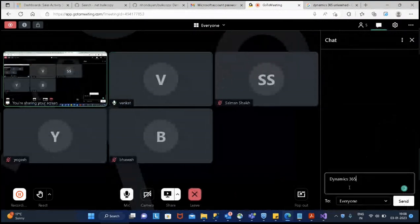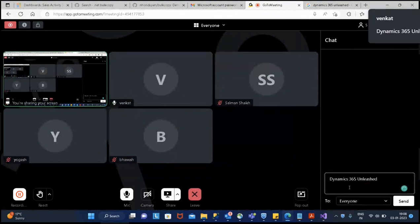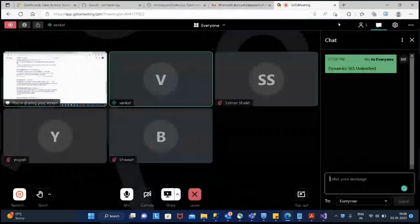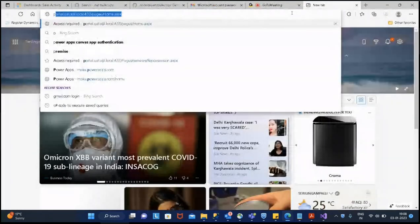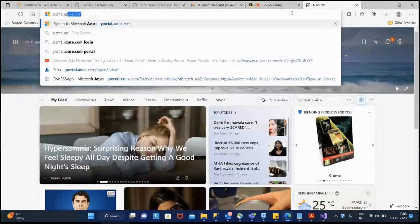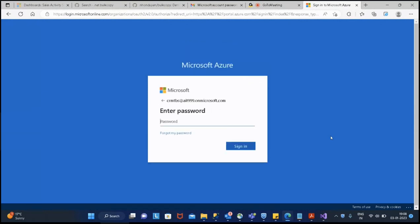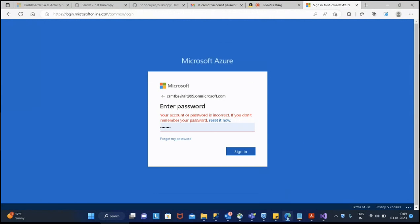Dynamics 365 Unleashed. This is around 1500 to 2000, and with some publishers it is 3000. Just cross-verify the latest version and purchase this one. This is one thing. And the next thing, what you need to do? You need to register yourself on portal.azure.com with your PAN ID and Gmail ID. It will accept a Gmail ID, no issue. Because every account that will be generated online will be stored here only.